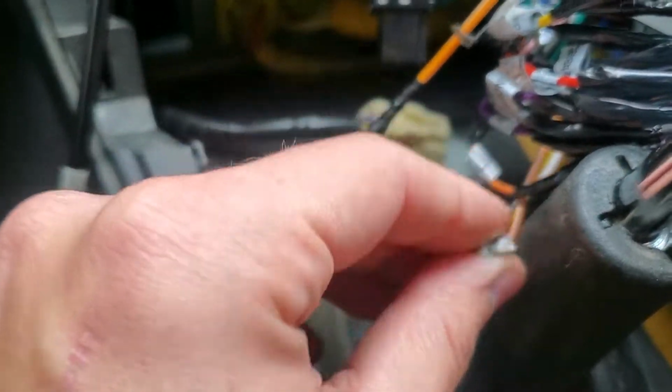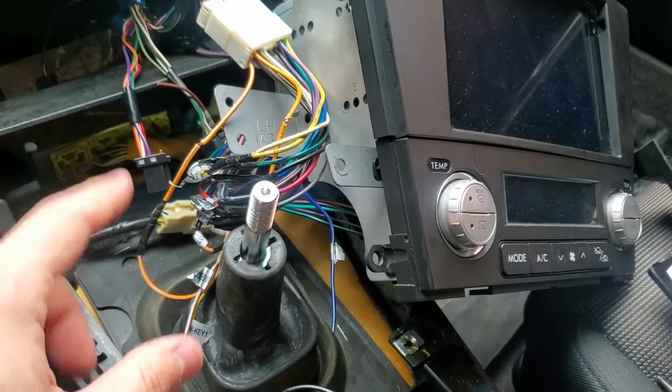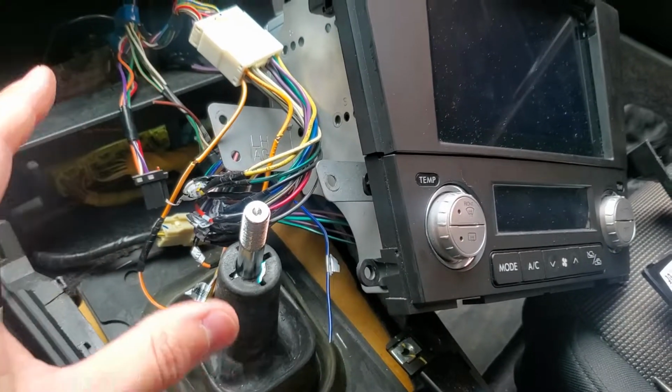Now this is going to change based on everyone's radio. So you're going to have to look for your steering wheel control wire. Also, you're going to have to make sure your radio supports this. If it does not support this, you're going to have to get an iDatalink and program it and make it work. I'm not going to go over that because I don't have to, and also my radio wouldn't support it. It doesn't have an input for it. But I will link a video down below of a YouTuber that did this. He did a very detailed explanation of how to do this.